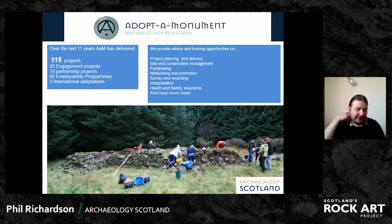We've worked on about 10 partnership projects with organisations such as Forestry and Land Scotland, etc. We've supported 42 employability programmes for young people underemployed and from disadvantaged backgrounds through our work with Keep Scotland Beautiful and other organisations. And there are now 3 other Adopt a Monuments based on our model across Europe, in Ireland, Finland, and part of Norway.